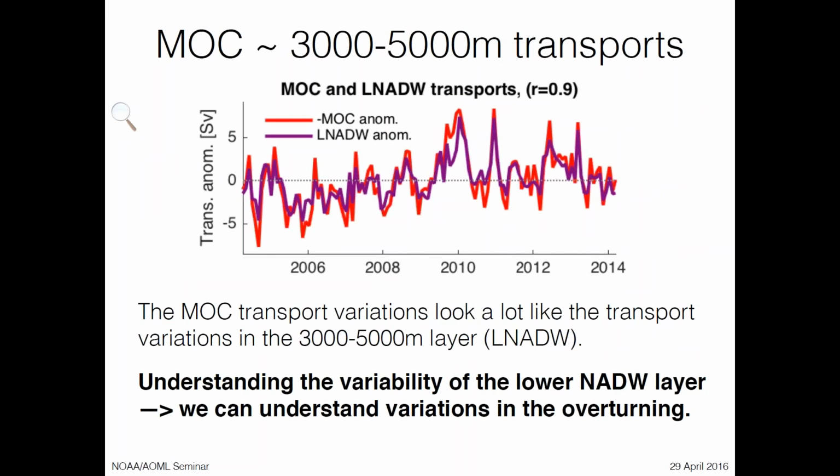So that's the transport layer, sort of arbitrarily between 3,000 meters and 5,000 meters deep. I've inverted one of them and plotted them on top of each other. And what you see is that they look like they match pretty well. So when one of them goes high, the other one goes low since it's inverted.